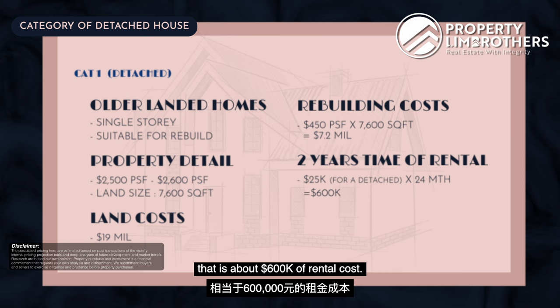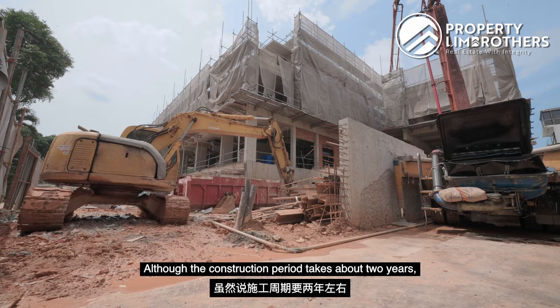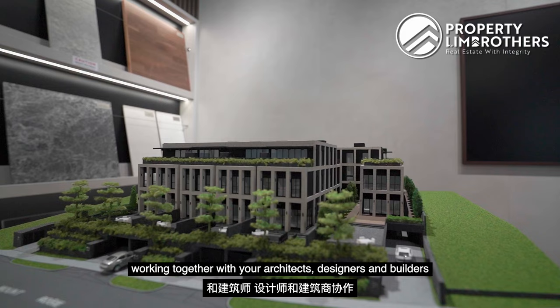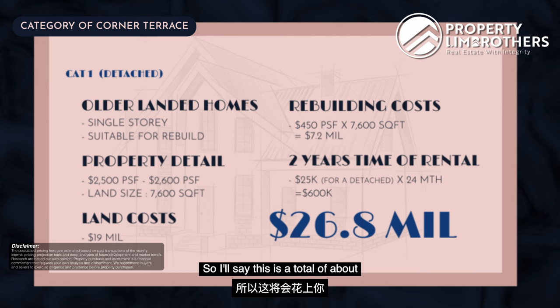So the total cost, if you were to undertake this on your own, that will bring it to about 26.8 million dollars. But definitely what you get is a brand new home. Although the construction period takes about 2 years, there is also about 6 months to a year of the pre-planning, site investigation, working together with your architects, designers and builders to get your relevant approvals, and even down to the little details such as selecting of materials. So I'll say this is a total of about 2.5 to 3 years of your time and effort.